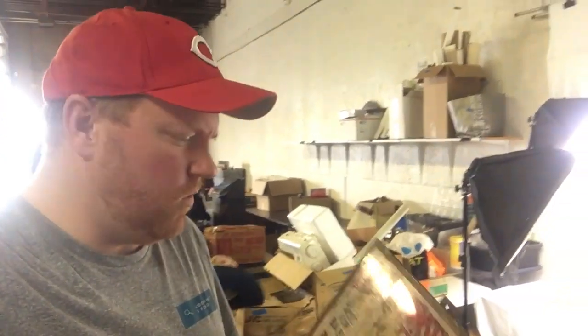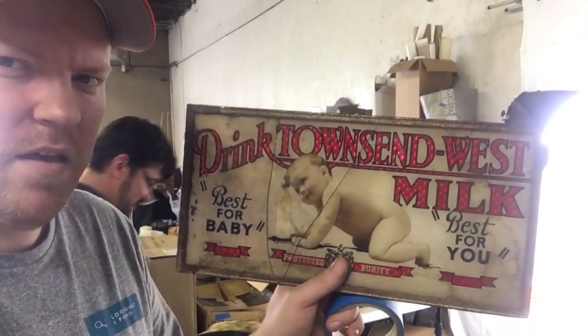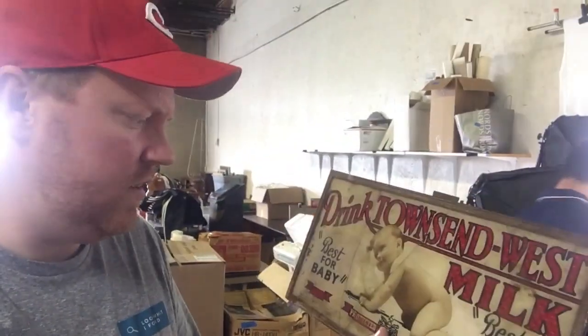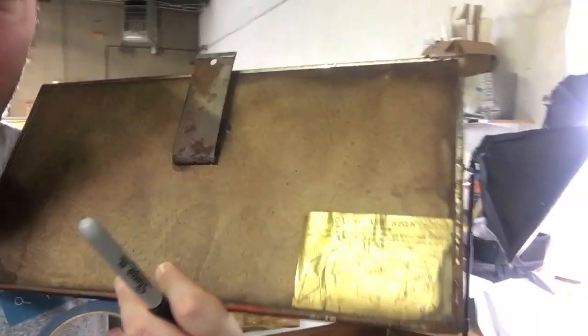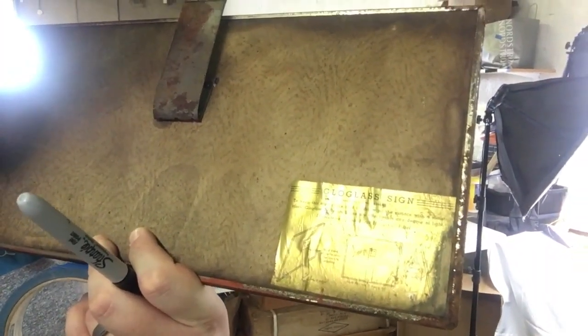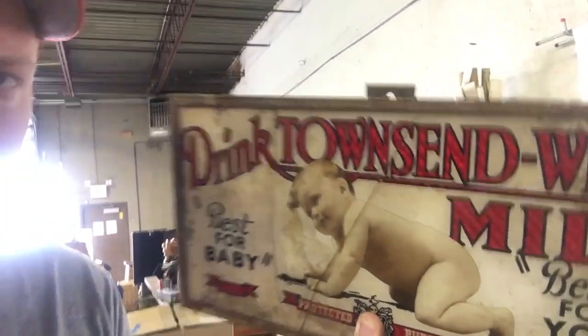Somebody just brought in this old milk sign. I don't see a year on it, so I'm going to have to do some research, but on the back it says glow glass. So I guess that red part is supposed to kind of pop in the light or something.